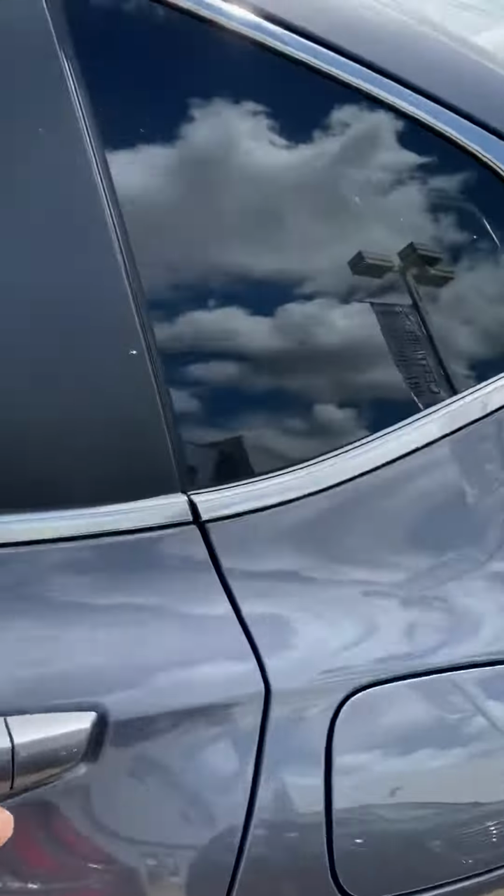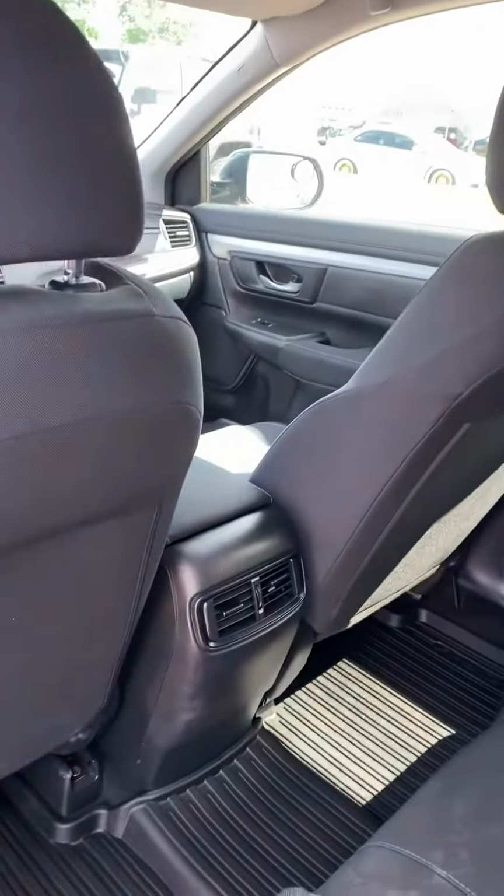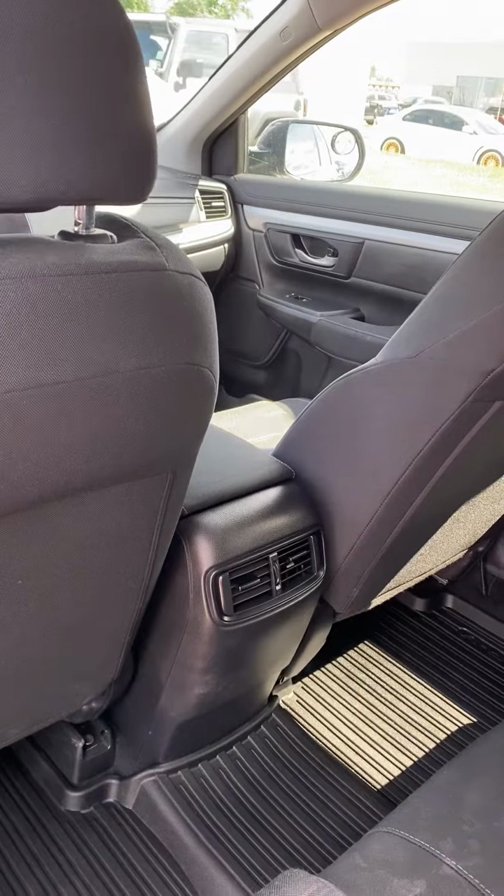Lots of room too. Got tons of room in the back. We've got vents as well to keep the rear passengers warm or cool depending on the time of year. And another very nice bonus is there's a second set of tires back there. There you go.